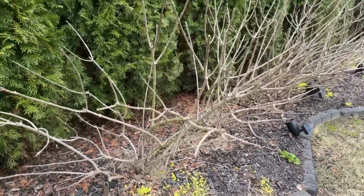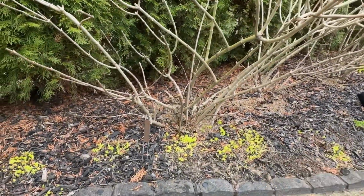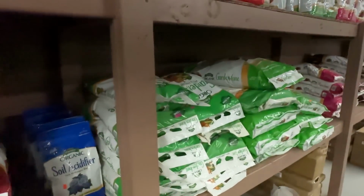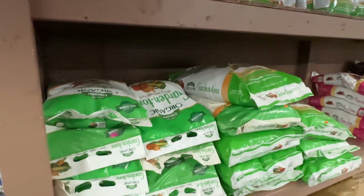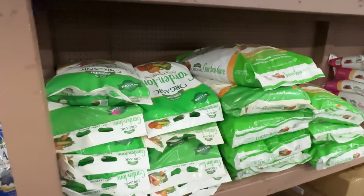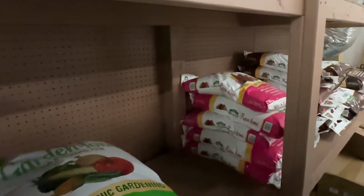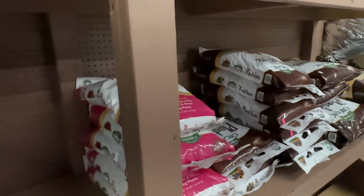And then I'm going to come back and throw down fertilizer. You can see the fertilizer there with the Espoma products. I already talked about all the Espoma products in the last couple of videos, and I linked my video to the end screen on the last video. And I'll link it again.